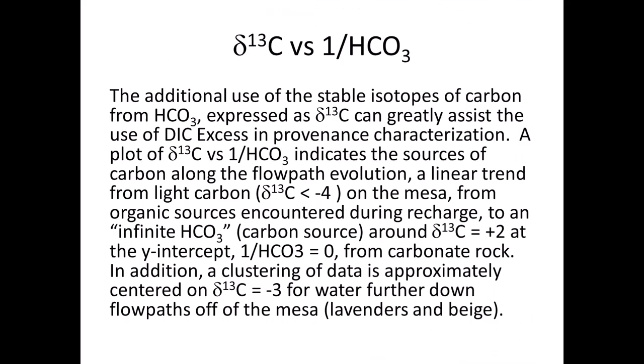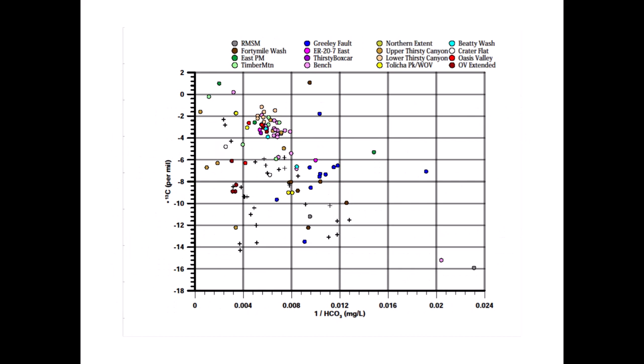So this text template corresponds to the next graph, carbon 13 isotopes, stable isotope signature, delta 13C, taken from the bicarbonate versus 1 over the bicarbonate concentration. The additional use of stable isotopes of carbon from bicarbonate, expressed as delta 13C, can greatly assist the use of DIC excess in provenance characterization. A plot of delta 13C versus 1 over bicarbonate indicates the sources of carbon along the flow path evolution.